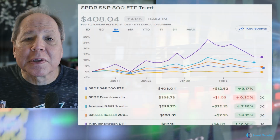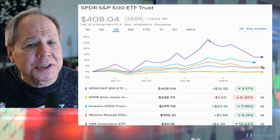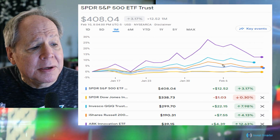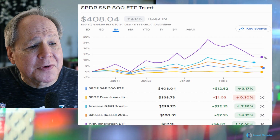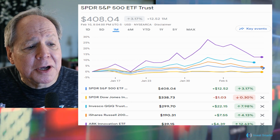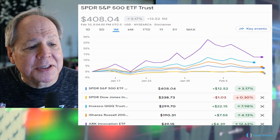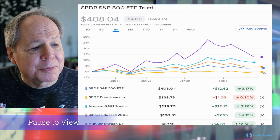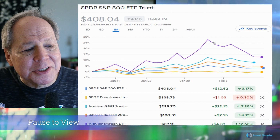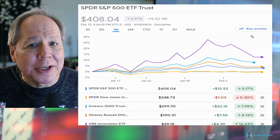Let's take a look. If we look back over the past month, things still look pretty healthy, although you can see the riskiest stocks, ARK, have started pulling back. In fact, everything has started pulling back, pretty much except for the Dow. So we've got ARK up the most, NASDAQ up second, small caps up third, SPY, S&P 500 up fourth, and the safe stocks, the Dow, up the least. This is what you want to see in a healthy market, but I guess what everybody's concerned about is this trending downward over the last several weeks.